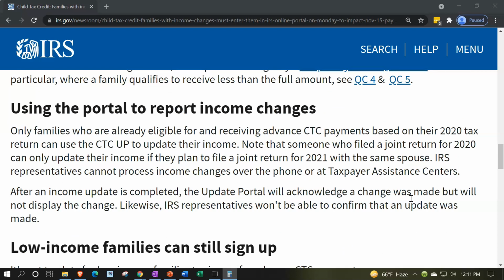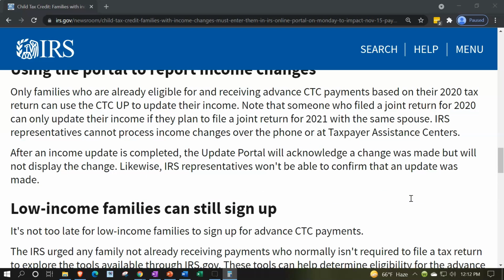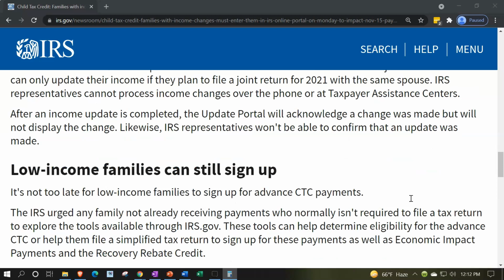Using the portal to report income changes: only families who are already eligible for and receiving advanced CTC payments based on their 2020 tax return can use the CTC UP to update their income. Note that someone who filed a joint return for 2020 can only update their income if they plan to file a joint return for 2021 with the same spouse. IRS representatives cannot process income changes over the phone or at taxpayer assistance centers. After an income update is completed, the update portal will acknowledge a change was made, but will not display the change. Likewise, IRS representatives won't be able to confirm that an update was made.